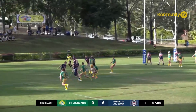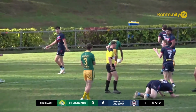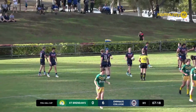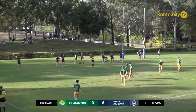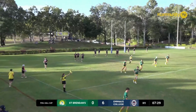All right, here they go. The fullback. Oh, he's fooled everybody. Oh, it's going to come back for a penalty, though. It was Philip Yock. Big dummy. And he sent some Emmaus defenders to the ground and then saw the try line open. However, it's come back for the penalty. So a real let-off there for Emmaus as they find touch with the kick.